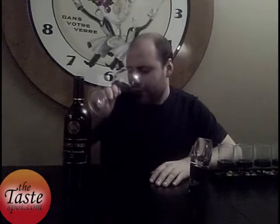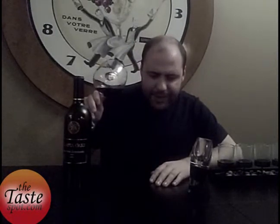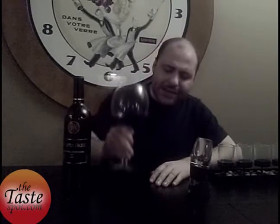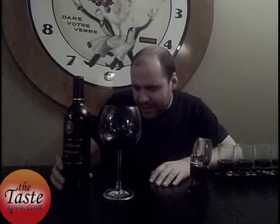Okay, taste. And it kind of finishes off with that smokiness and that kind of pepperiness to it. The bottle said that oak, ending with a delightful silky finish. I'm going to disagree with the silky finish. I don't think it has such a silky finish.